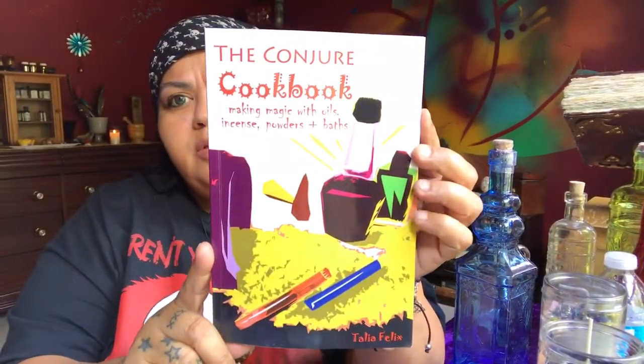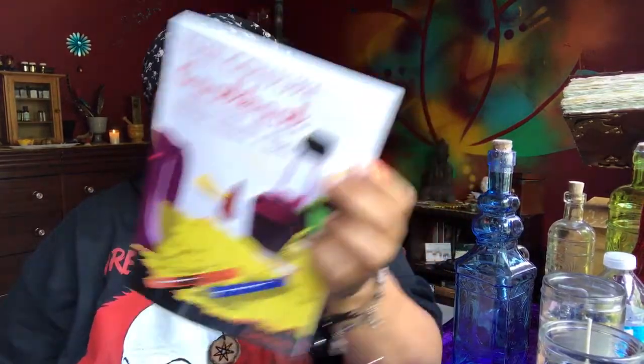It gives you the sources of recipes, like where they got all these recipes from. Again, I had never seen this book before. It's really, really interesting. So I kind of use this also.